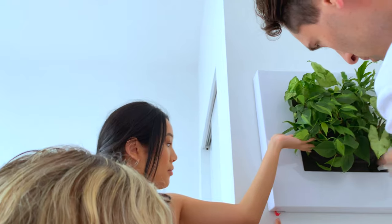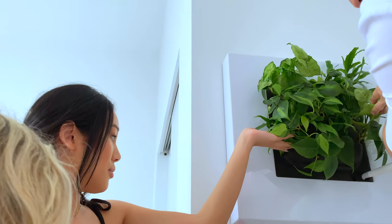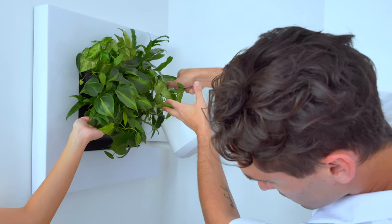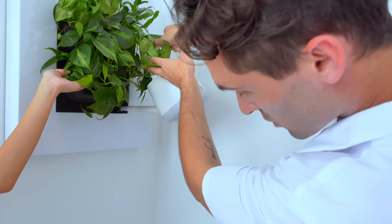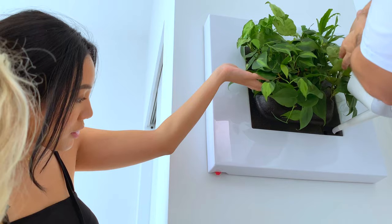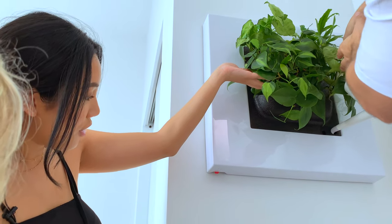Basically, you pour the water in the reservoir and you watch the watering can disappear once there's enough water. Oh, it's going up. You need the whole can. Yeah, you see? That's so cool. It's like a carnival game.